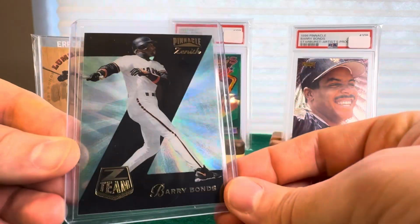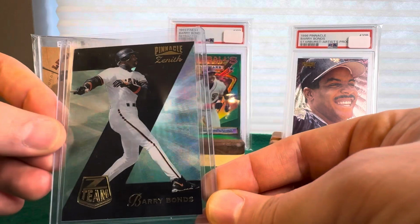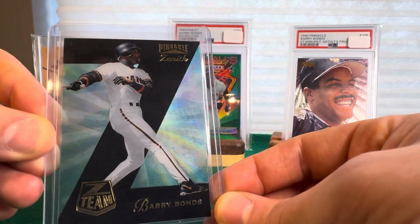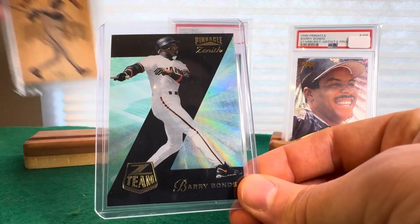Another beautiful acetate card, this beautiful Pinnacle Zenith Z-Team. And to get this acetate window, you can see right through. But it also has this beautiful sort of refractor shine. I don't know how they did that with these cards, but man, they're just beautiful. Beautiful cards.